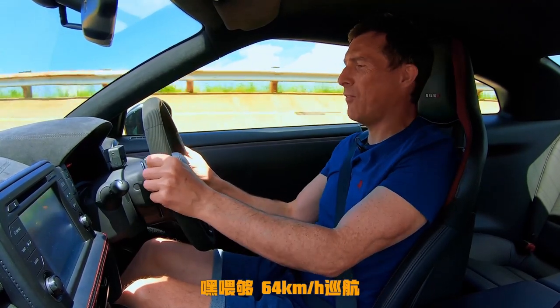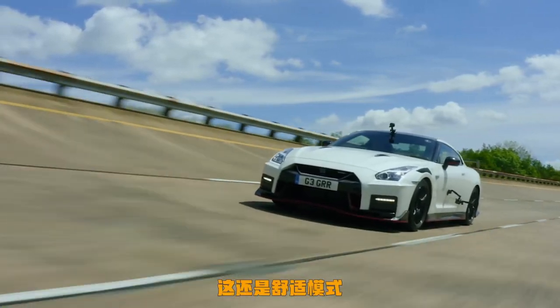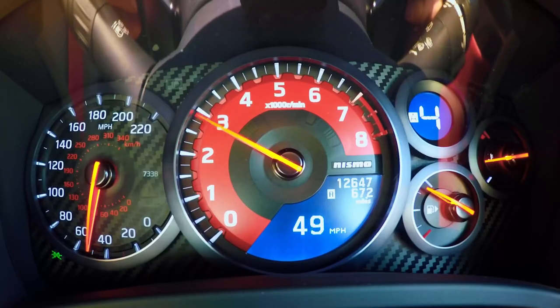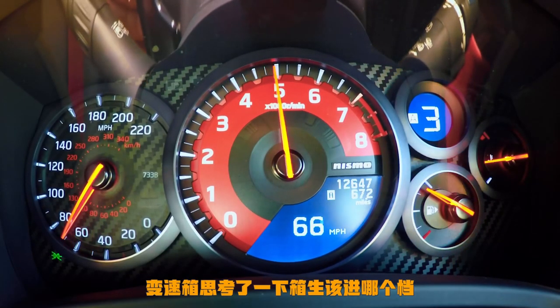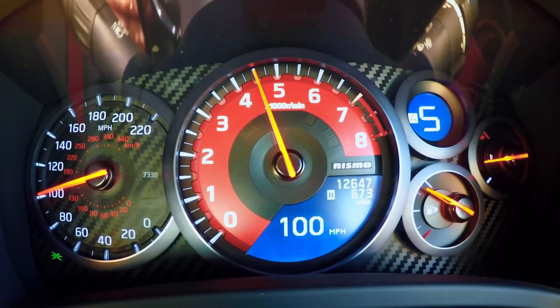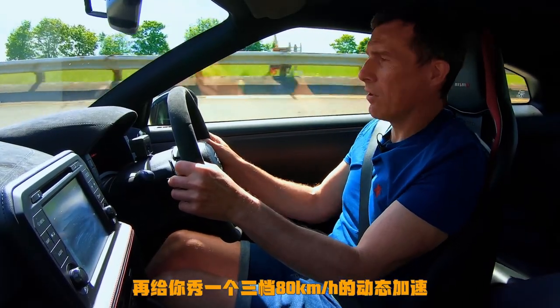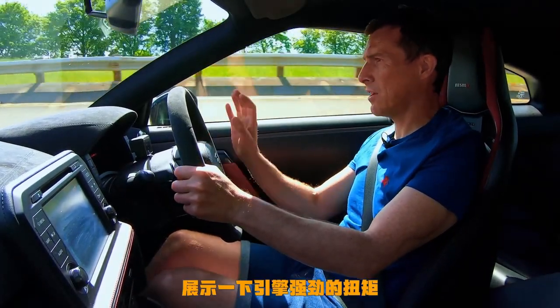So here we go, 40 miles an hour, cruising along. Watch this. This is the car in comfort mode, flooring it. Takes a while for the gearbox to decide what it wants to do. You can feel it just changing down, then off we go again. Absolutely flying. What I'm going to do is show you the third gear roll on from 50. Right, just to show you the torque of this engine.